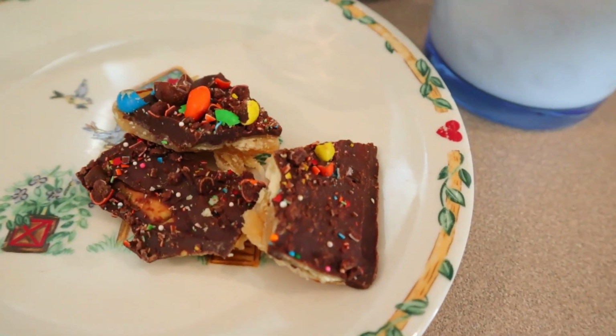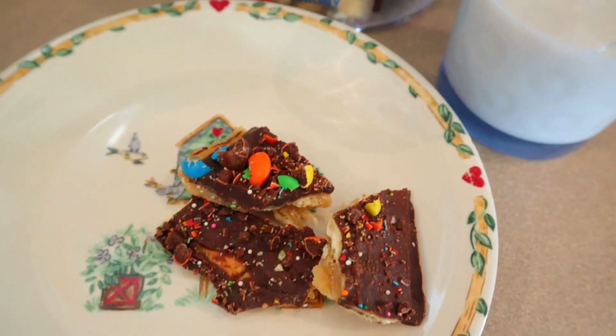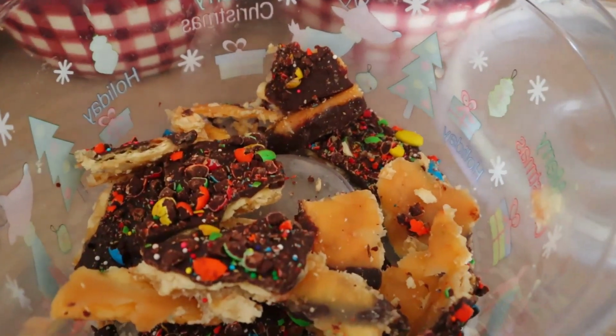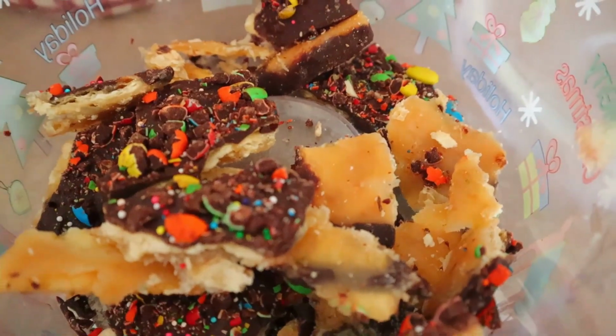Okay, if you know me, you know I do not deprive myself. It is the holidays, and it is the one time a year that we make Christmas crack. My grandson actually, he did most of this. He really helped me this year. So that is what the Christmas crack looks like.